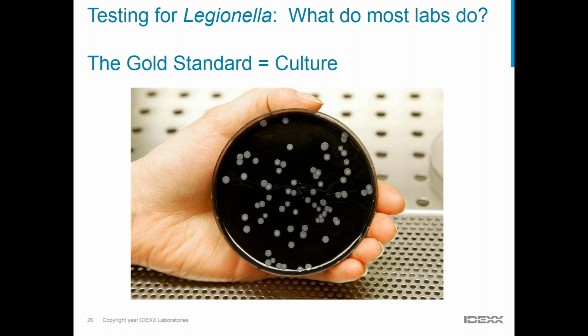And what you're looking at here is a Petri plate. This is a black Petri plate called BCYE. It's commonly used for culturing Legionella species. And you can see here, this is basically what Legionella looks like on the plate. These are colonies or colony-forming units. You can actually see there's more than one type of Legionella on this plate if you look closely, which is part of the point I'm going to make, that there's definitely an expertise level to looking at Legionella plates.